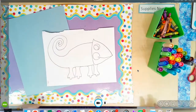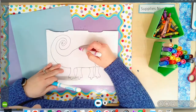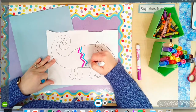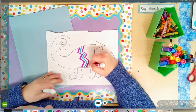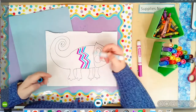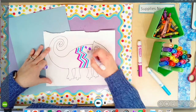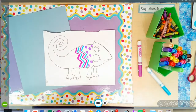Okay, so patterns. Let's think of some patterns. I know stripes are very easy to do. So what I could do is a zigzag line and then switch colors and do another zigzag line. Repeat it again, zigzag line, and another zigzag line. Okay. I've got some space here that I can fill up. Let's do some polka dots. Okay, that's a pattern, polka dots.